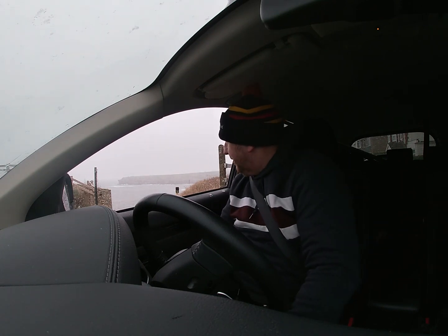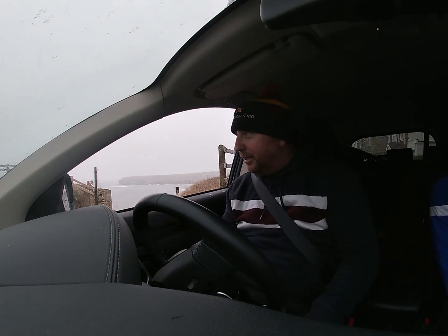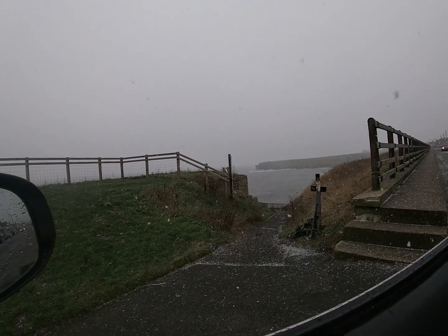Oh, just made it back to the car for the heavy snow. As you can see out the window there, I literally opened the boot of the car and then boosh, down it came. I'll give you a look out the window properly. It's coming down pretty heavy.